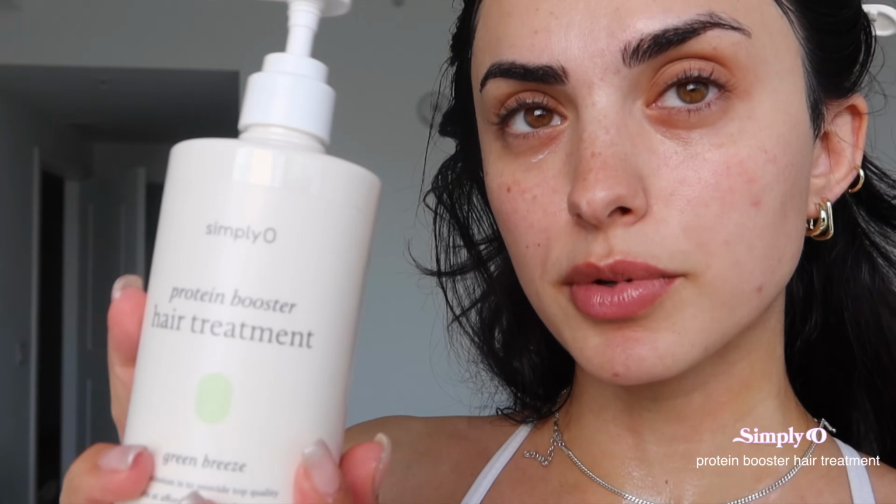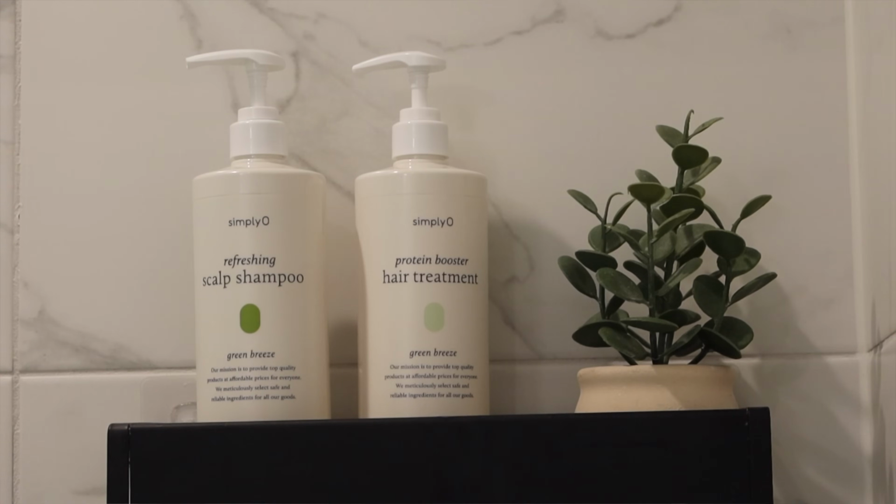I actually got some shampoo and protein treatment. So I got the Simply O Refreshing Scalp Shampoo. This is a shampoo that nourishes, moisturizes and soothes the scalp. So I'm going to be using this shampoo today. I have this protein booster, a nourishing and hydrating hair treatment infused with 16 kinds of natural proteins. You apply it on wet hair after shampooing. And so we're going to be using both of these today for my blowout.